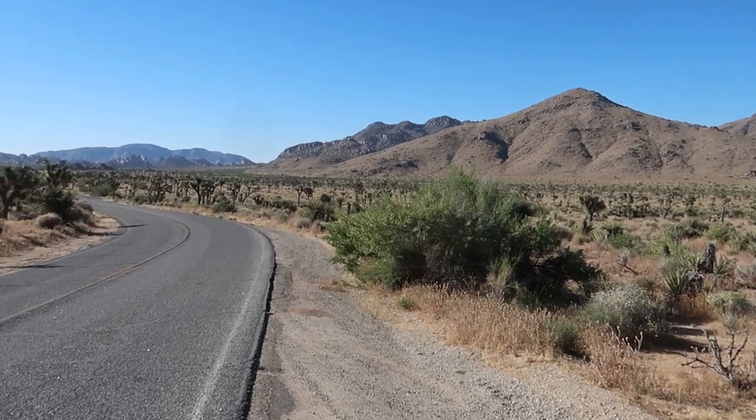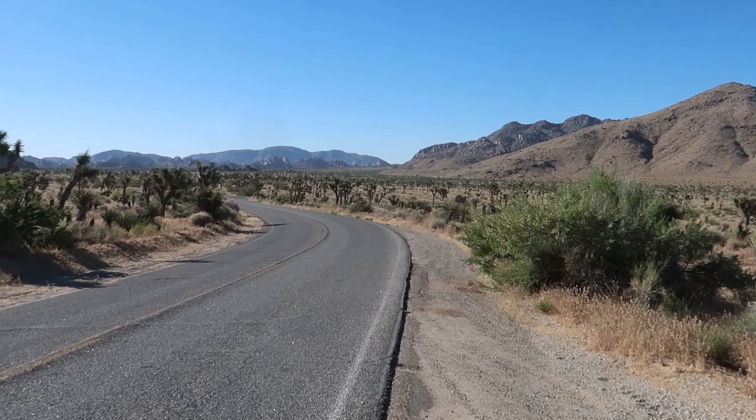Made it into Joshua Tree National Park, paid the $30 fee, and I'm like 2 miles into my drive. We're headed to Skull Rock, which is about 17 miles down. I came in from the west entrance, and guys, I just had to stop because like, look at this place. It is incredible, it's so beautiful. It's just like a desert oasis. And man, it's so real in person, it's awesome.